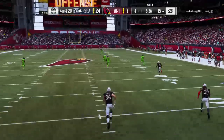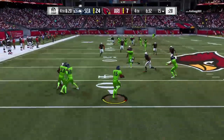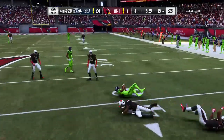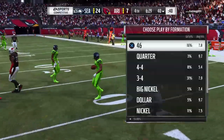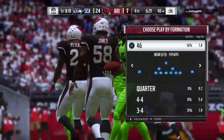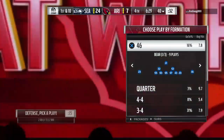Averaging over 50 yards a punt so far as this one's away. Returnable for Lockett. Officially, that'll go as a 52-yard punt. Not too shabby. And it'll be Seahawk football, 1st and 10. Seattle now ready to march out onto the field.